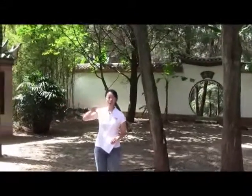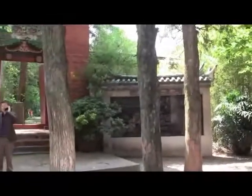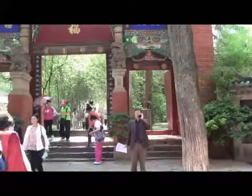The Golden Temple is located in the east of Kunming, on a mountain. On this mountain we have so many trees, and many of them are really ancient trees. You can have a look, the trees are really old. And you can also see this gate, which we call Lingxingmen. This gate is the main gate leading to the real Golden Temple, and it is also a really old one.